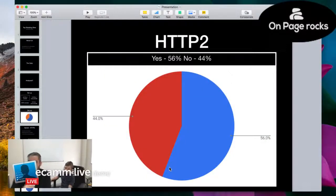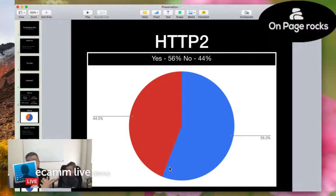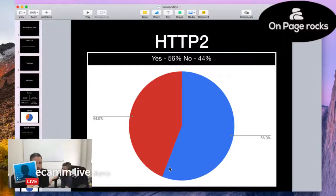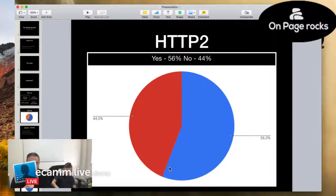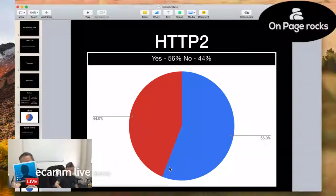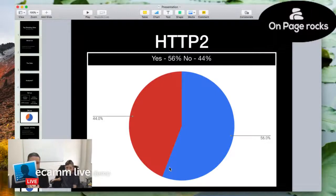So out of them sites, 56% were set up correctly for HTTP2, but 44% weren't. Now, a small part of that 44% was because they're on HTTP, and you need to be on HTTPS for it to work. So then, obviously, automatically excluded. But others have done all the hard work, done all the ranking fluctuations while moving to HTTPS, but then haven't done the final bit. Unlike moving to HTTPS, upgrading to HTTP2 doesn't cause any ranking fluctuations. It's just server side. It's about a 5 to 10 minute job, and you'll start seeing the benefits straight away.